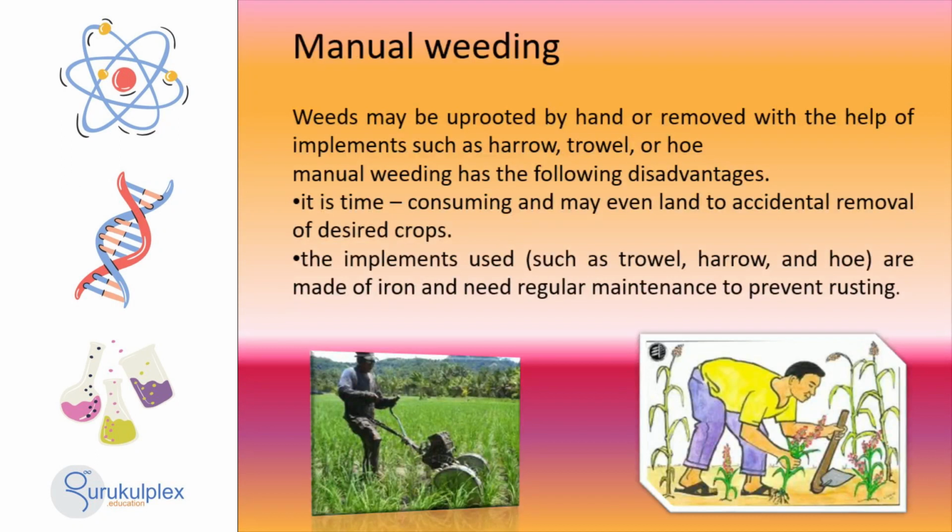Manual weeding is a laborious task to do, yet it is sometimes essential to keep invasive weeds from proliferating and to improve the yield of the crops. Tools like trowel, harrow or hoe can be used manually. However, for these tools and other implements to last a long time and resist rusting, they must be taken care of and serviced regularly. Another thing to keep in mind when manually weeding is that it may lead to unintentionally removing desired crops. Therefore, exercising caution when using these tools is significant.